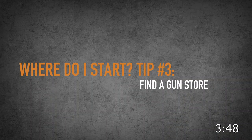So step number 3 is go find a gun store where you can at least look at and hold different firearms to find one that fits your needs and your budget. That's really the best thing you can do, is go get your hands on the equipment and try it out. There's a lot of gun stores that also have ranges in them where you can actually shoot some of these firearms to make sure it's the right gun for you.